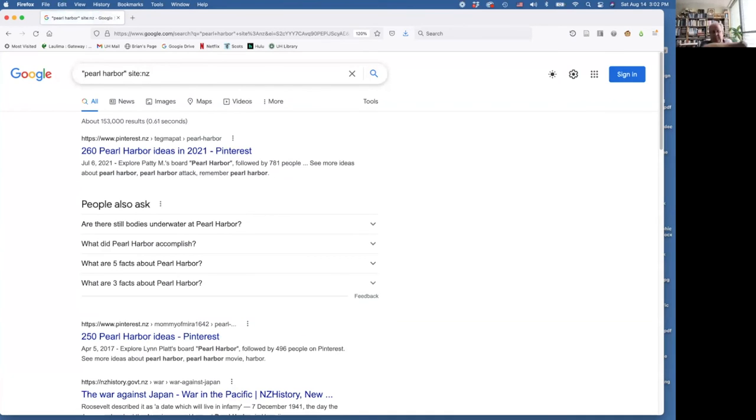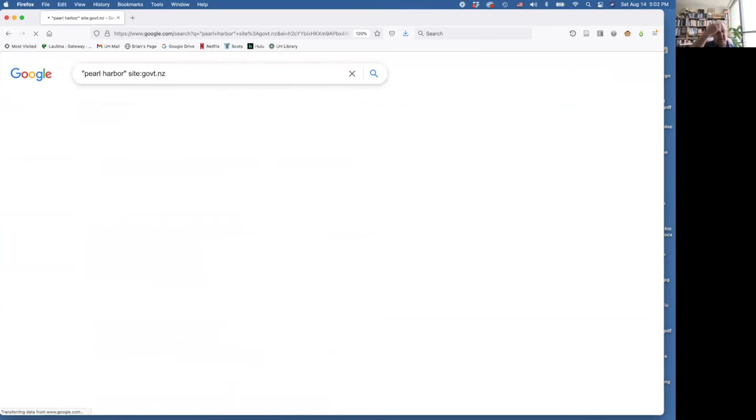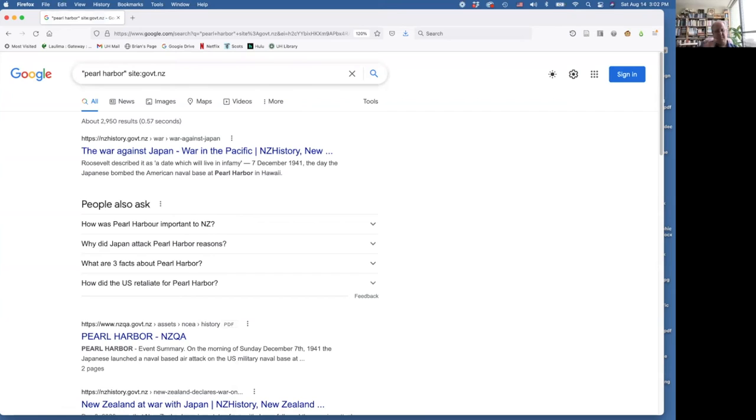So I hit return here. And then what I get are, well, 153,000. I get a lot because you'll notice that some of these are just Pinterest, right? So all of the .coms in New Zealand have sort of taken over my searches. But look at this one, nzhistory.govt.nz. So if I wanted to search for New Zealand government websites, I would do govt.nz. And then I would just get the New Zealand government websites. Pearl Harbor is not a great example for this in some ways, but if I was doing something on substance abuse, or on Indigenous education, limiting my search to New Zealand, and especially New Zealand government, might be useful.